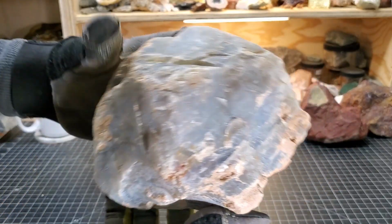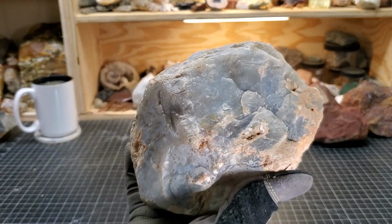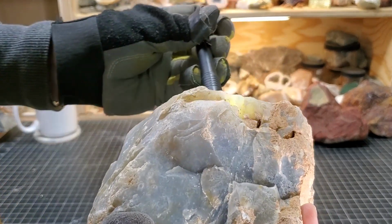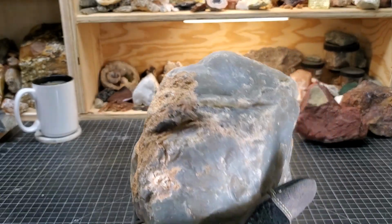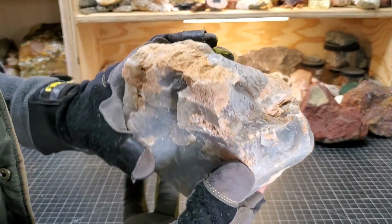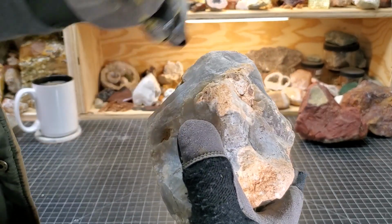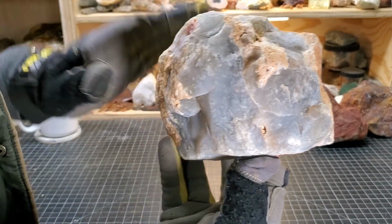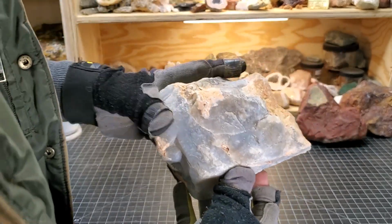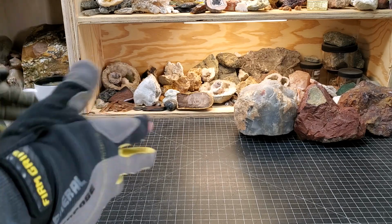This rock's quite cool. I really like this. I've yet to do something with it. That needs to happen. But what we have here is a nice big chunk of Chalcedony. I look at it and I'm like, well, how should I cut this exactly? Do I just try to create a specimen and chop an end off, do the window thing? Because that's kind of my preference. I kind of prefer having a nice window into a rock.